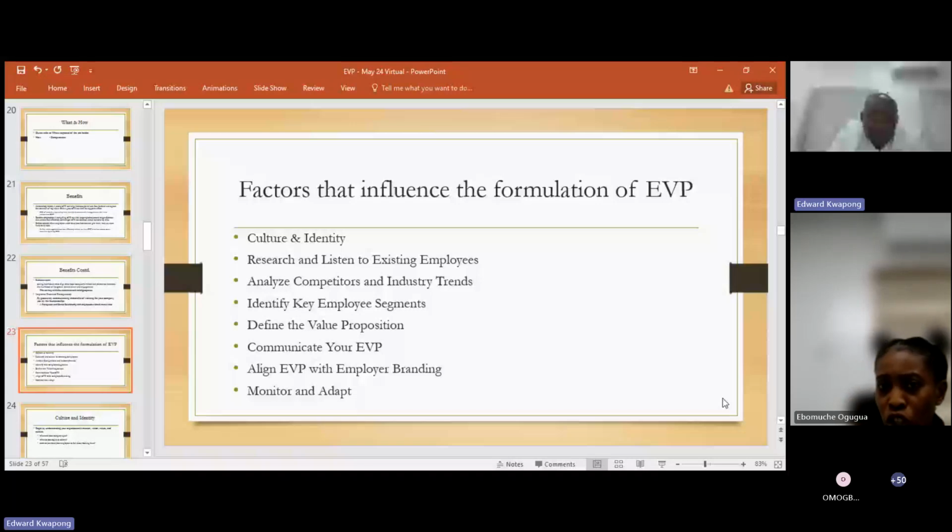As you move up, they are looking at flexible working hours, working from home, share options in the company, scholarships for their children of school-going age and all that. So it varies from one class or group to the other. You should be able to identify and segment the key employee groups. Then you define the value proposition, communicate it to your staff and to the outside world, and align the EVP with the employer branding.